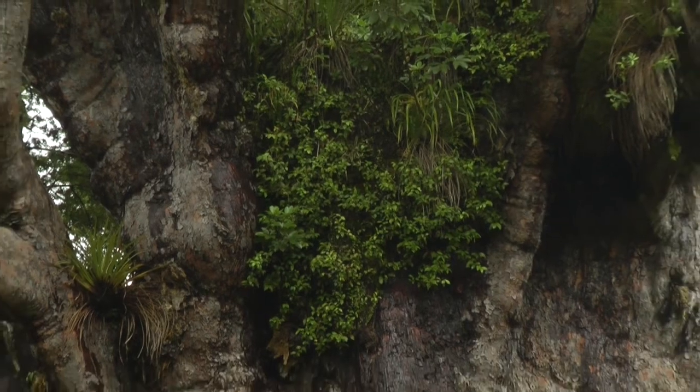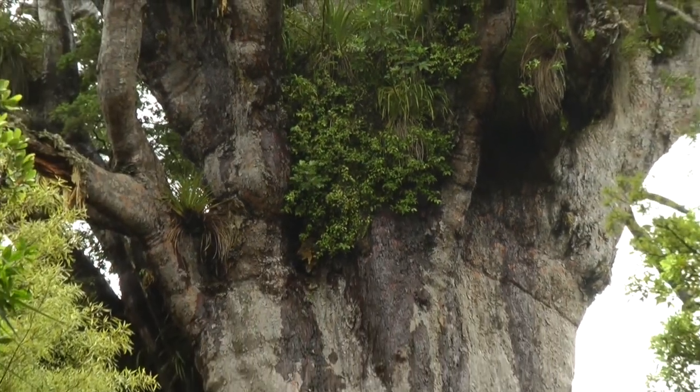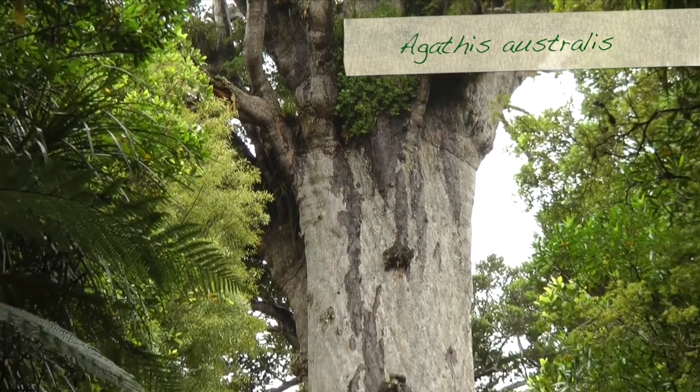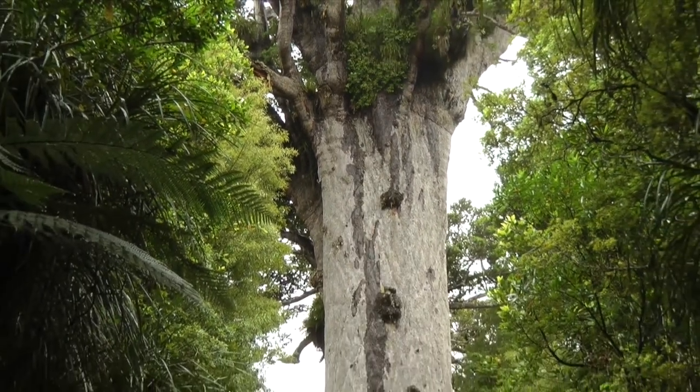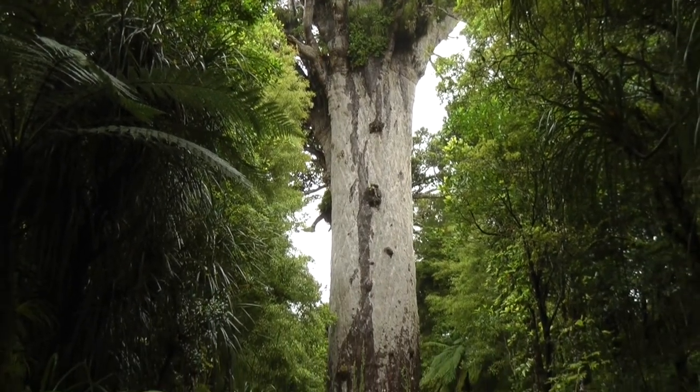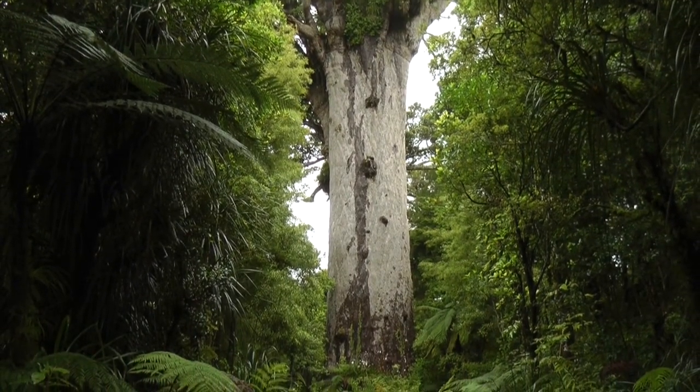It's a giant kauri, Agathis australis. It seems it's due to the diameter, which is more than 5 meters. It is thought to be the oldest of the forest, and estimated around 2,000 years.